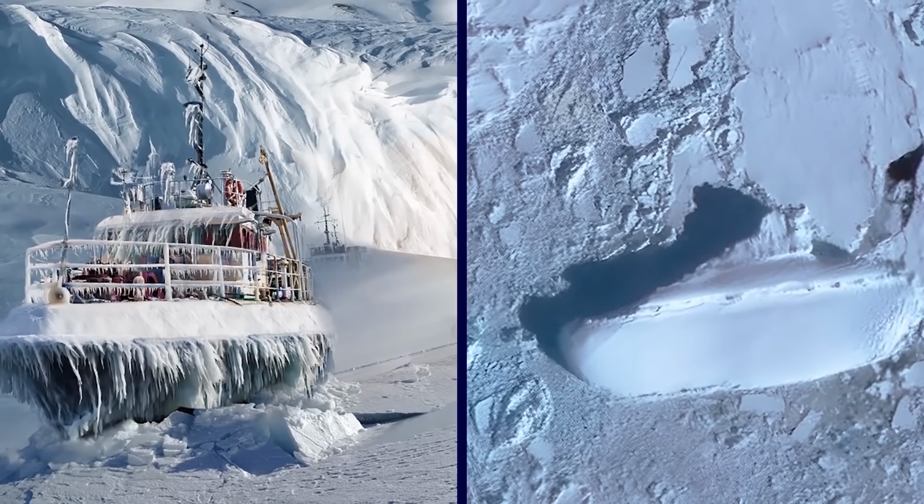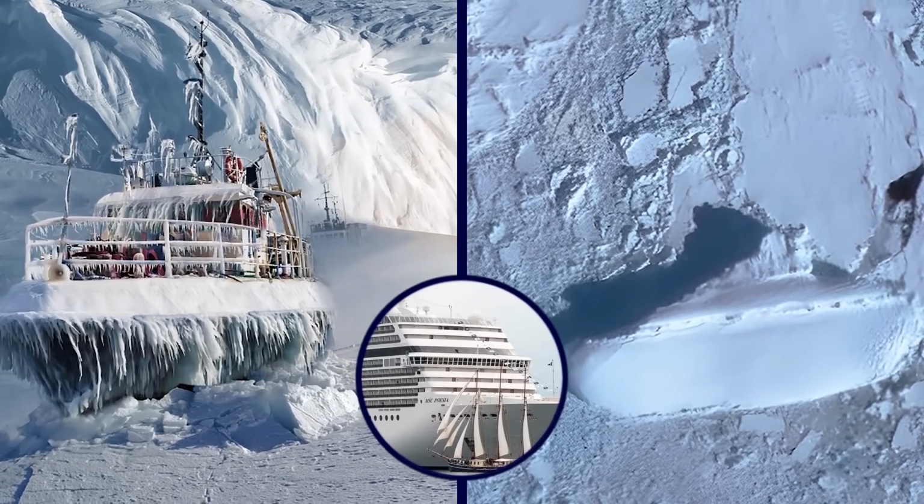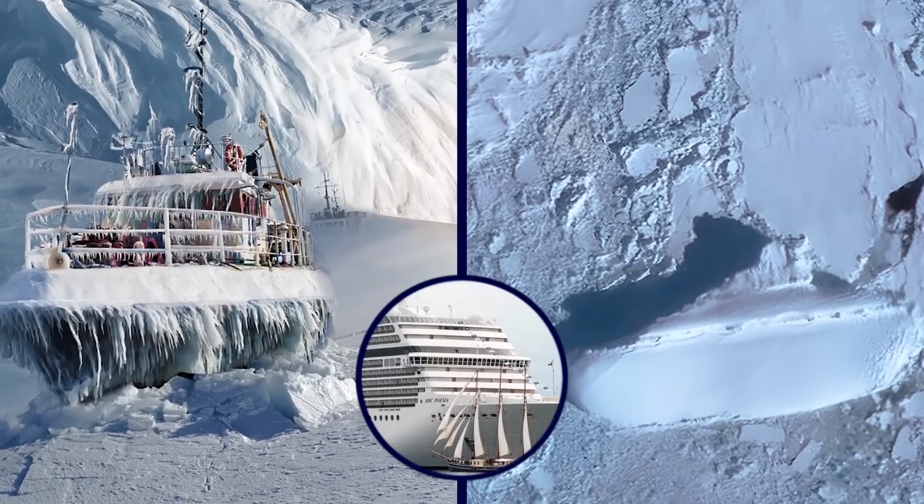Some thought it looked like a cruise liner with windows laying on its side and wondered what the vessel was doing in such a remote part of the globe. Others believed that the YouTuber had found Noah's Ark.